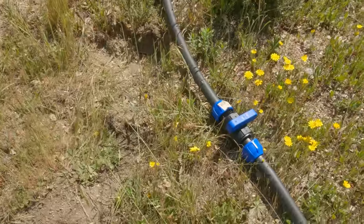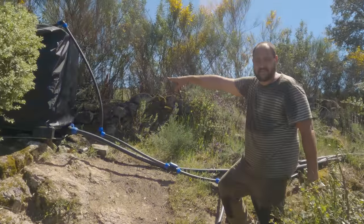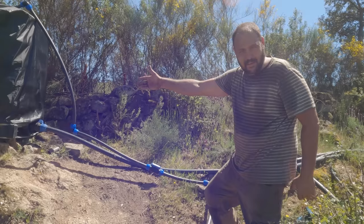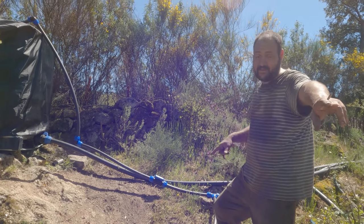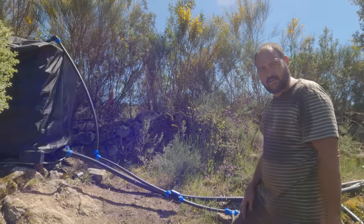So that's going to the irrigation. That's going to the irrigation. See? And that one's going into the IBC. Okay. So that's open. So obviously it's going to go in there. Once we want to turn for the irrigation, you open that one first. Never have everything closed because the pump will have nowhere to go.